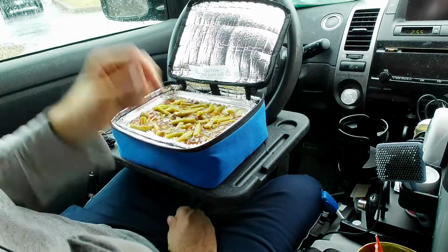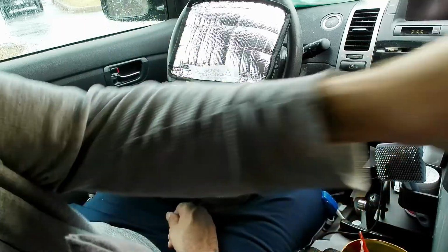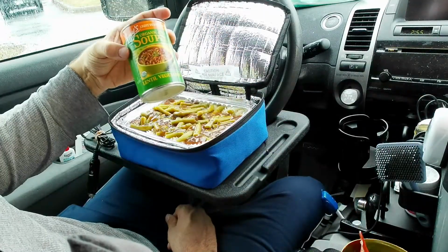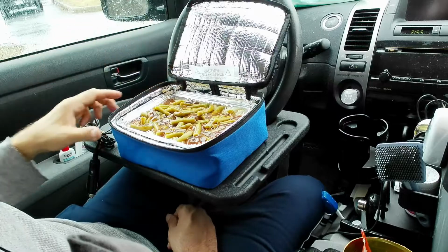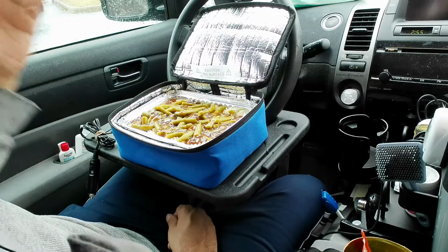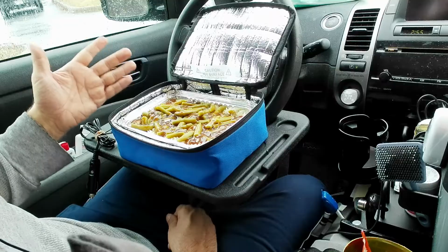But you could see here, we have a half can of green beans. We have a whole bag of jasmine rice. And then we have a whole can of lentil vegetable soup. That is all layered with the brown gravy on top. So you could see here, guys, this holds, and I still have room if I wanted to put more on top, guys. But as you can see, this holds a massive, massive amount of food.